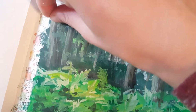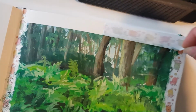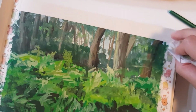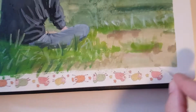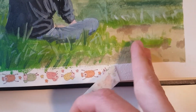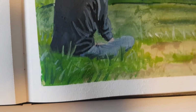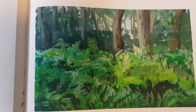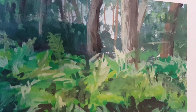So here I wanted to do a very satisfying feeling scene. But unfortunately I ripped up a little bit of the paper, which, oh man, I hate that. Anyway, it wasn't the worst, the painting didn't get destroyed or anything. But anyway, here's the final result. I'm pretty happy with it.